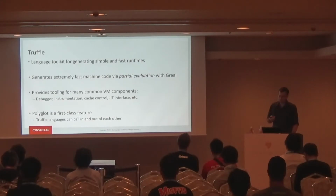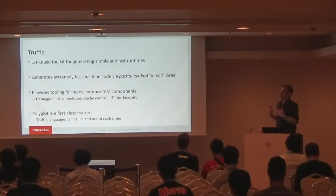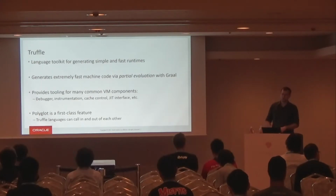I don't have time to get into all that, but Tom Stuart gave a really good talk on partial evaluation for Rubyists. I don't remember which conference it was, but if you just search for it, I'm sure you'll find it. But in addition to building the AST interpreter, we want Truffle to provide common VM runtime components. So it's kind of intended to be a one-stop shop. So we provide a debugger. We have a general instrumentation API, so you can build a profiler if you'd like.